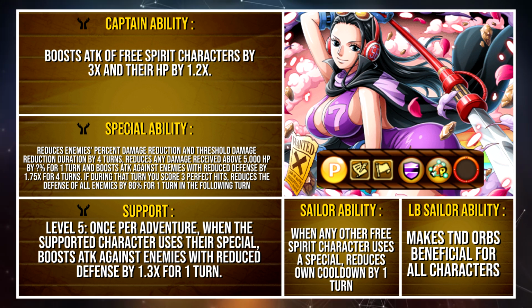Another unit that comes to mind for conditional attack boost but for 3 turns is the new Versus Shanks legend, because with his Versus ability he gives you 3 turns of a conditional attack boost against defense down enemies. That is still 1 turn less than Robin. For the last part of her special, it's very nice to hit some perfects, and then if the enemy does not have immunity you can get a conditional attack boost working, but unfortunately she only reduces the enemy's defense by 80% and not 100.